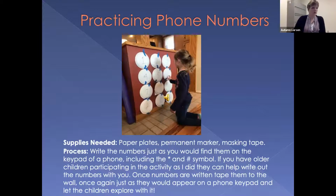The next activity we're going to talk about also has stuff you probably have right in your house. Practicing phone numbers. As adults, we don't really think about it because we just go to our phone and you see that name and you click on it and you call them. Well, children sometimes might be at home alone and they may not have a cell phone. They may only have a landline. So we still need to be able to teach them how to use a keypad on a phone to type in the number that they need to call.